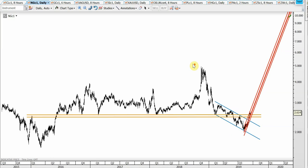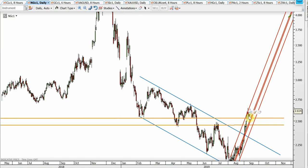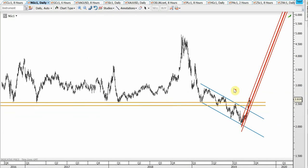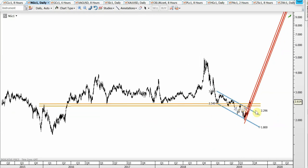You can see the golden support was broken earlier this year. The backtest came down to a new low, but now the golden resistance didn't really hold, and now it's backtested, and it may keep going all the way to 3 and even above 3, unless it comes down below the golden support again. But for now, yes, it is bullish.